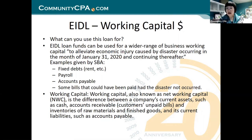Payroll, of course, and accounts payable. Well, yeah, you have a bill that you should pay Community CPA, but you haven't really paid yet. Then here comes the EIDL loan. That should enable you to get that caught up, right? So anything related to you being short of cash, as a business owner you go, well, I don't have money, so I cannot pay this bill, that's where the EIDL loan can come into play. So this is where we say the EIDL loan is for working capital.